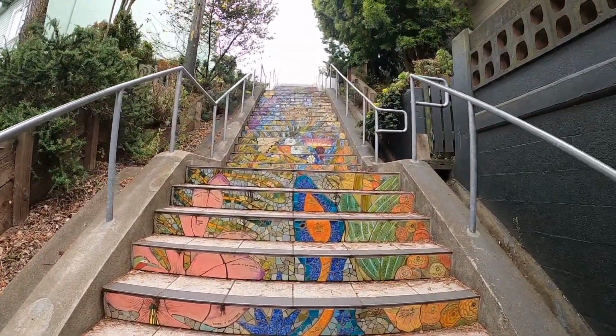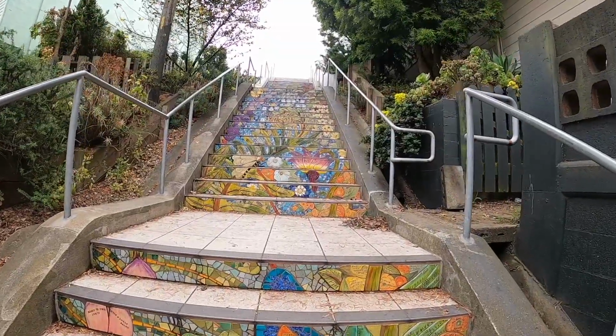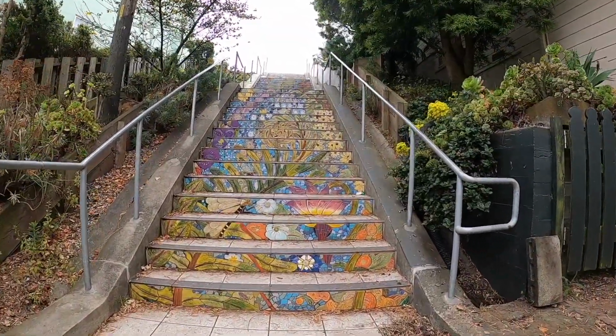Not that many people were up here, so that was nice to be able to have this whole set of steps all to ourselves. My dad and I took lots of pictures.